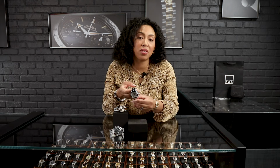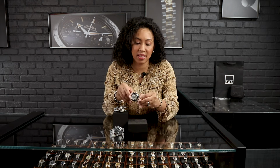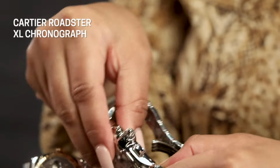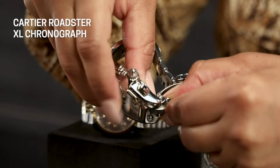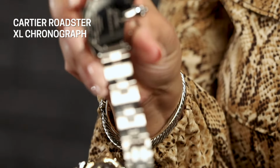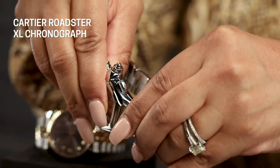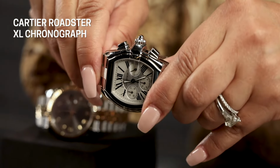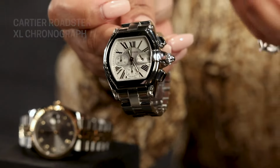And the biggest reason why I chose this specific Cartier is because it has the easy to change bracelet, and you would just lift that lever there and you could put different straps on the watch. You could change it out to leather. You could do canvas. I know they had some canvas options for this. And again, one of those pieces that's going to give you some versatility.